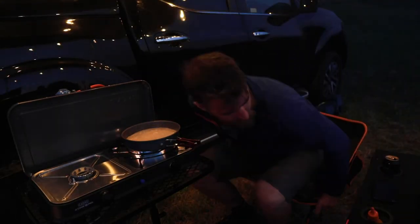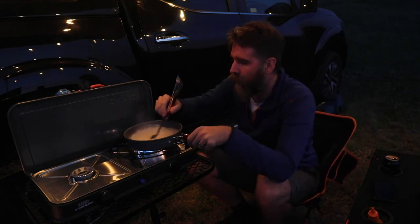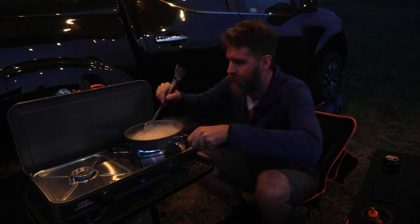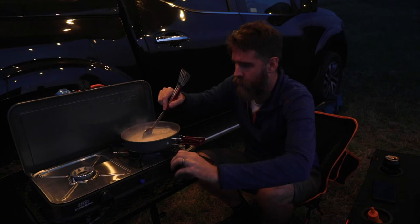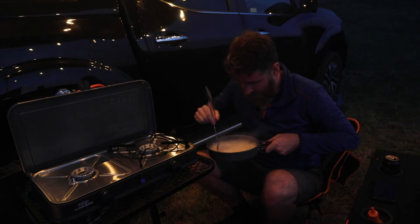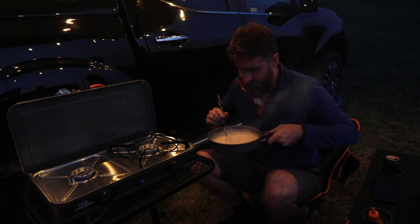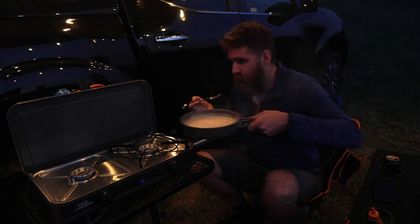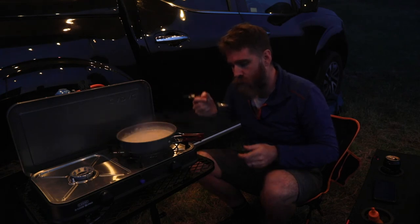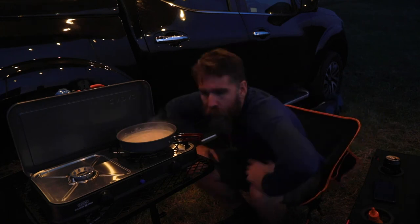Right guys, so I'm back. I've just been taking a couple of photos, so I'll come back and check on my rice pudding. Oh, that's looking good. I'm gonna take that off the heat, I think. Nice and warm. I mean, hot, I'm gonna let it cool down for a minute.